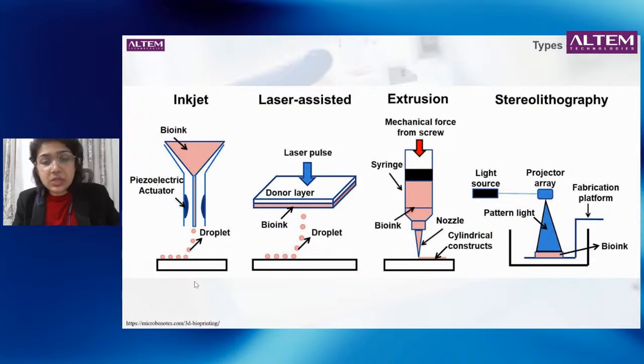Then you have extrusion, which is the most widely used, and it also takes a concept from FDM printing or general 3D printing, where mechanical force is applied. It can be general syringe mechanical force, or it can be through pneumatic pressure as well. And this pressure applied eventually leads to extrusion of the bioink material through a nozzle, again a nozzle of various dimensions, to give a structure that you want.